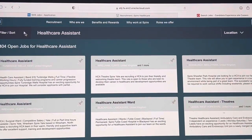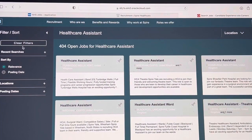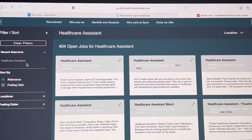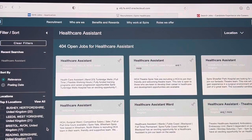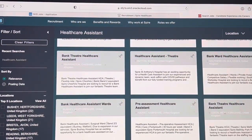Perfect. Filter, posting, relevance, clear filters. Healthcare assistant, posting date, locations. No, we wouldn't mind that. It's just good to see which locations have got more, as we did with the DWP website. So Bushy Hill in Hertfordshire, they've got 22 vacancies for healthcare assistants, followed by Yorkshire and so forth. Sutton, Surrey with the least vacancies.